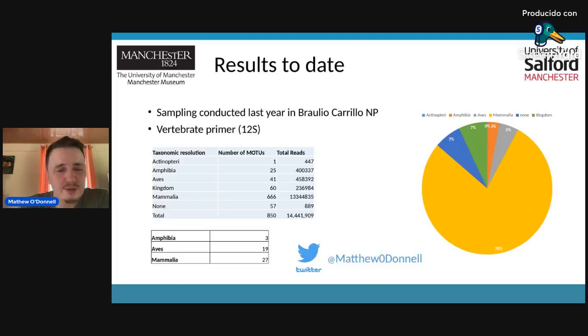Now, this is the case. We were expecting that sort of bias towards mammals and birds. Amphibians are especially difficult to amplify, and that's why you usually use more specific primers that just target them and ignore all the other vertebrates in the environment. But don't fear, we do have some really exciting primers that have just been produced that we're going to be trialing with this other sample set. So we're much more hopeful about the results moving forward with regards to amphibians.